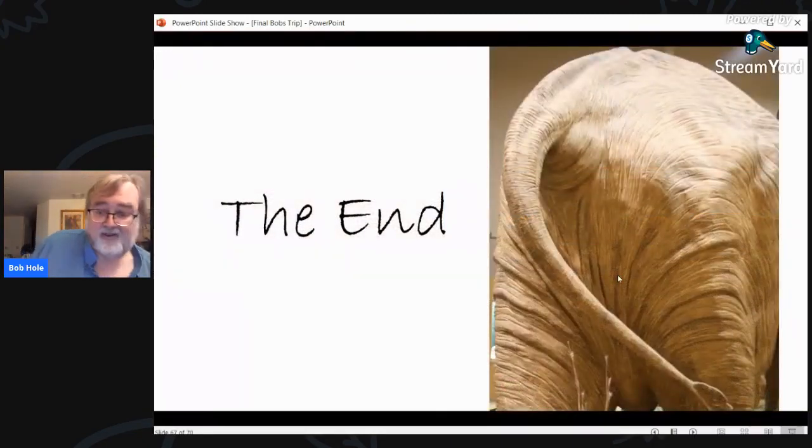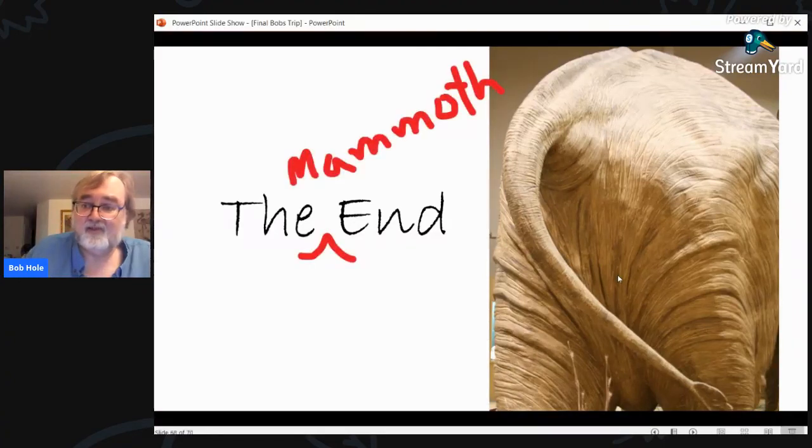That is the end of my presentation, and it's really the end. That is a mammoth from the Mammoth site in, where was it? The Mammoth site in Hot Springs, South Dakota.